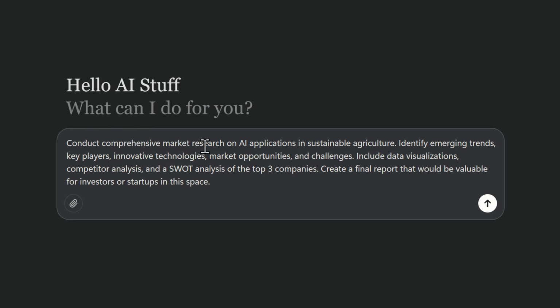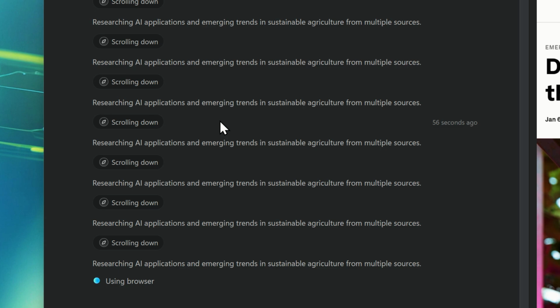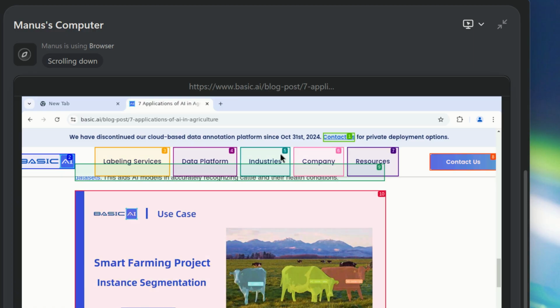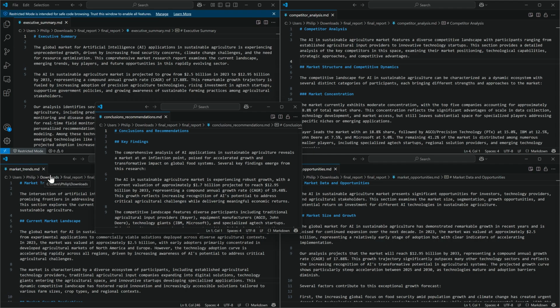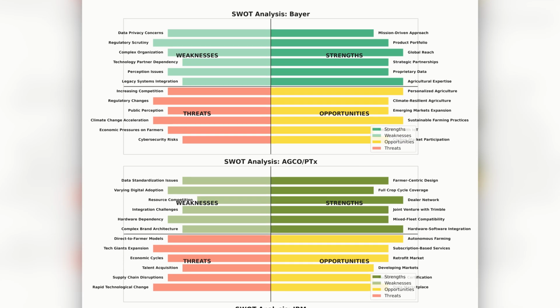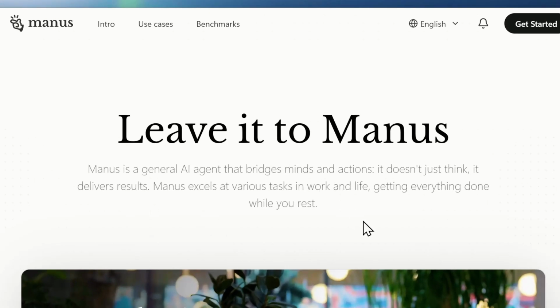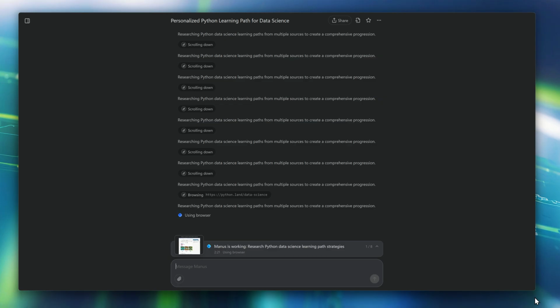Imagine an AI that doesn't just guess or summarize, but actually delivers high-quality, expert-level results. I ran it through real-world challenges, and the output? It's absolutely insane. It's called Manus AI, and it has the potential to completely transform how we approach complex tasks.